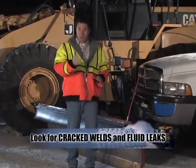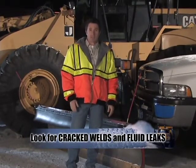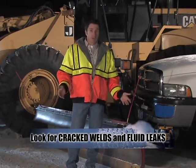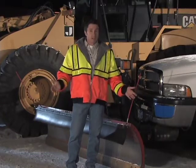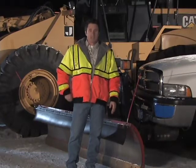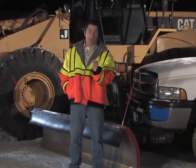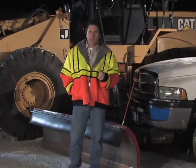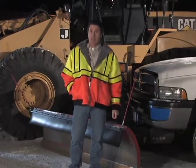And this is also a very good time to look for crack welds and possible hydraulic fluid leaks. The loss of hydraulic fluid can cause equipment to operate abnormally, and it can cause permanent damage to the hydraulic system if not attended to and serviced properly. If you've noticed anything out of the ordinary, it is your responsibility to report it to your supervisor. And remember, preventative maintenance always makes the most sense. Less downtime means more uptime.